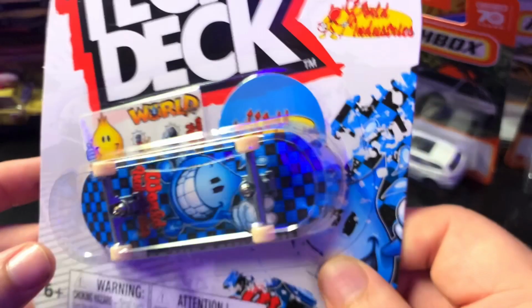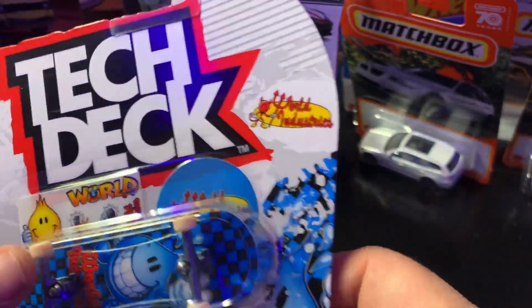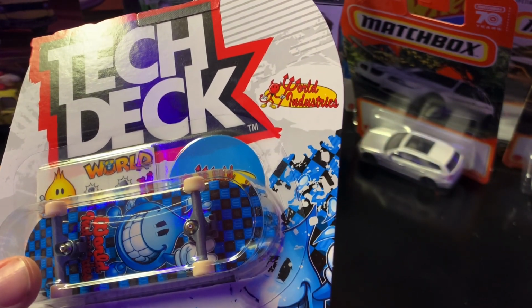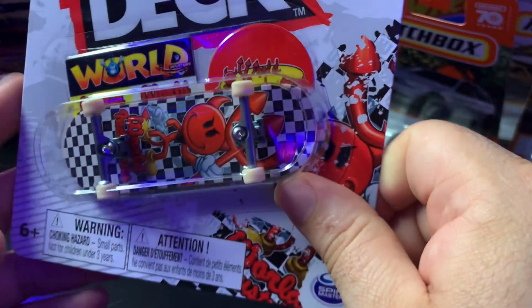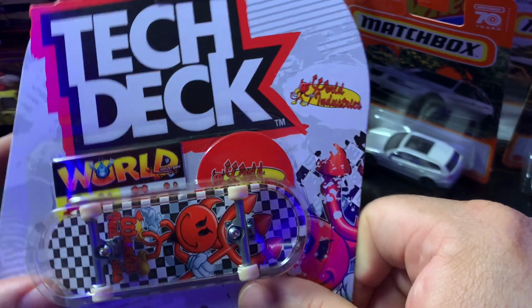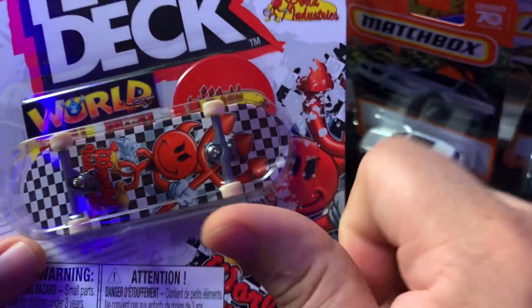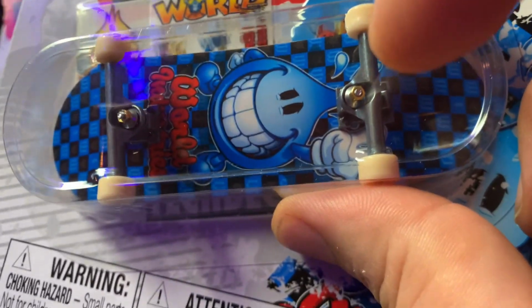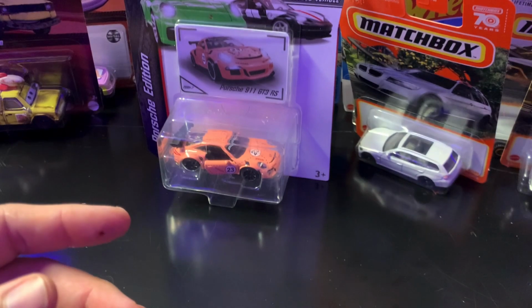Like I said, I love the Tectics. They do a good job. This is one of the rare ones from, what's the name of the company? World Industries. That's the one that makes these, World Industries. There goes the other rare one from World Industries, as you see up there. And this is my other take on the smiley face, with this one being the devil, this one being like a drop of water. But yeah, I like getting these Tectics.